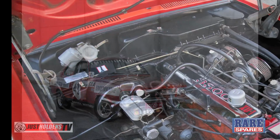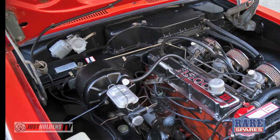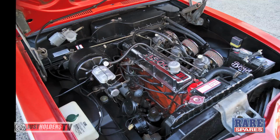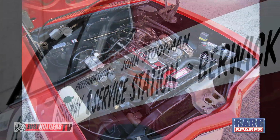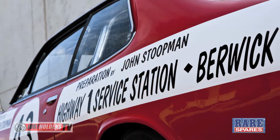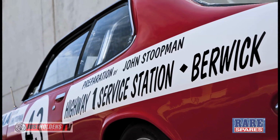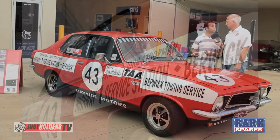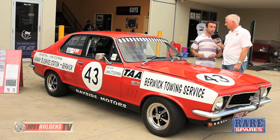Yep. So just with the VIN numbers of the car and the driver's name, I was able to get some documentation from CAMS to prove that it was registered as a race car by John Stoopman. Mm-hmm. VicRoads searches in those days, without all the privacy laws, were able to confirm ownership, and they actually gave me the registration transfer, which confirmed all the rumours and the ownership.